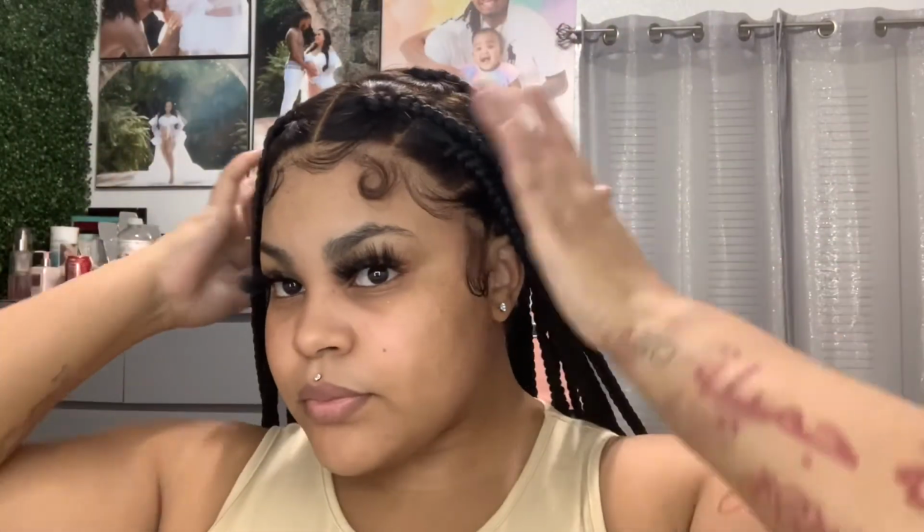Don't let nobody put no baby hairs just sitting on no lace, and it's gonna look a pickle, okay? And by pickle, I mean sour. It's not gonna look cute. It's not gonna give what it's supposed to give. So you wanna put a little bit of gel, make sure it's swooping how it's supposed to. And that's how you get the perfect finesse.